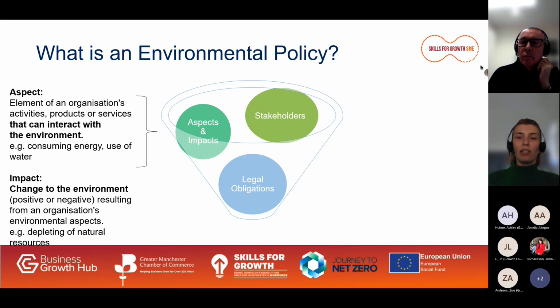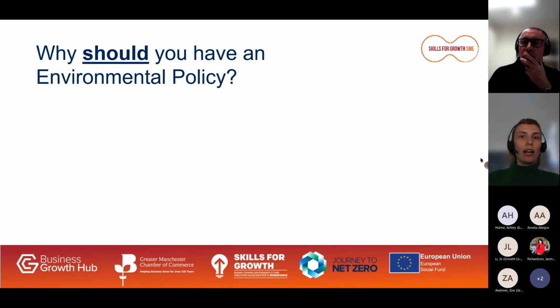So, as Carl mentioned earlier, you may need an environmental policy because it's part of a requirement from a customer, or you need one for a pre-qualification questionnaire or a tender submission. If anyone in the room has ISO 14001, they'll also know that an environmental policy is a key requirement of this standard. So why should you have an environmental policy?